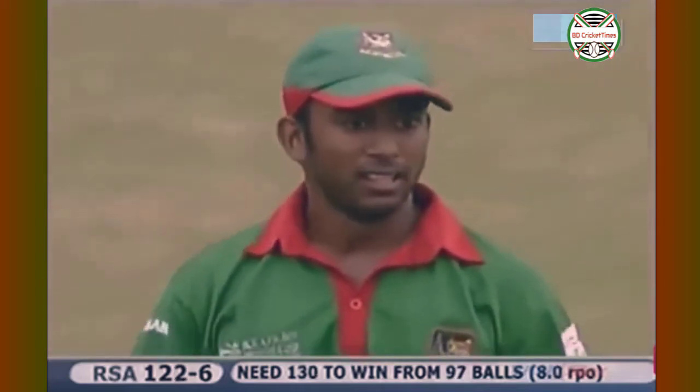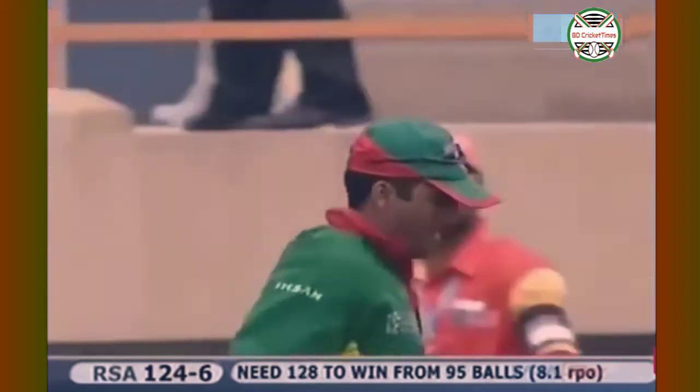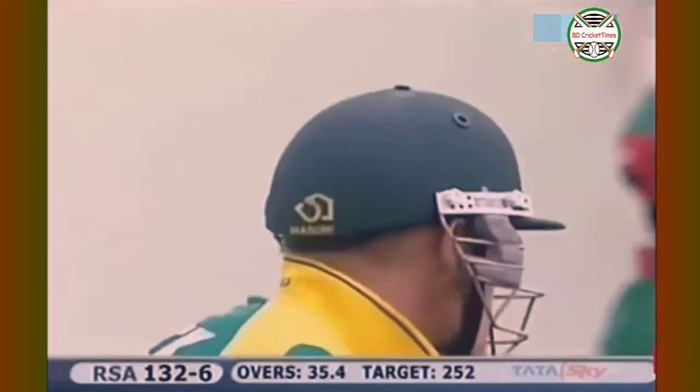There could be a run-out chance here. Oh dear, missed it. Great opportunity for a run-out. He missed it. Great commitment. It's what they did so well. Could be short. Oh, he could be short of his ground, is he? Oh, Bangladesh aren't confident. It's a bullseye.